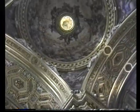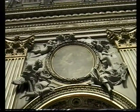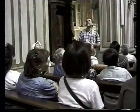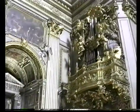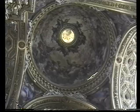And Cortona is one of the greatest of all the ceiling muralists. And he's just done a splendid job with all of the gilding and the putti, the angels holding up the ceiling. And Cortona also painted the apse over the altar. There are some beautiful organs, and it's just one of the great churches of Rome.